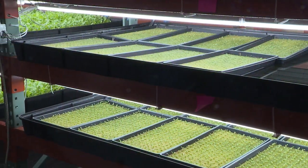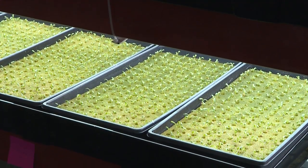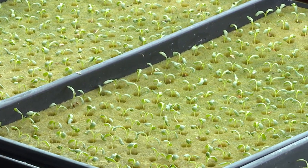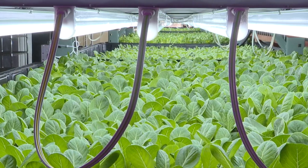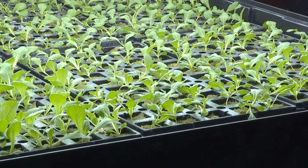We start out by sowing, which is putting the seed into the media. That's going to then go into germination, where that seed has to crack out of its shell with no light. From there, it goes into our first stage of growing. And our whole system is about space management. So when plants can be close together, we keep them close together and then space them out and take up more space out on our tables.